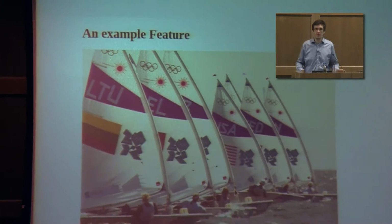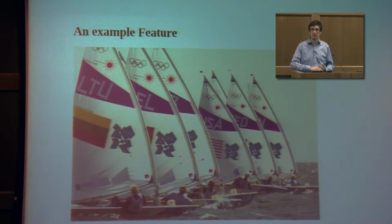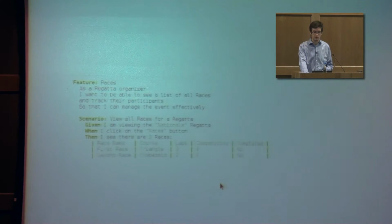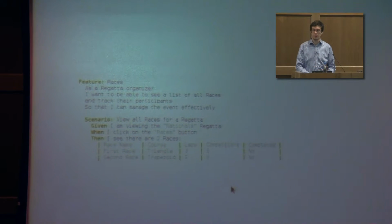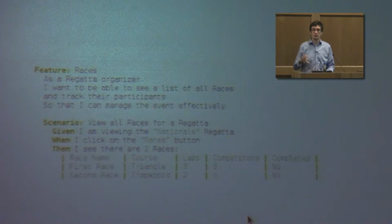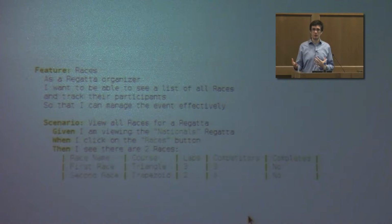So I've been talking for 10 minutes now about this, so let's have an actual concrete example of what we would like to do. A regatta is a collection of races of boats. It has some pretty complicated rules around scoring, but we're going to try and have a little peek into this over the rest of the presentation and give you an insight into what's going on.